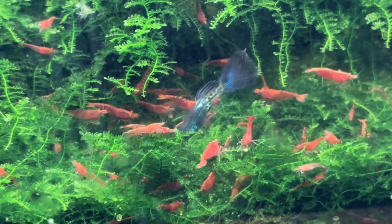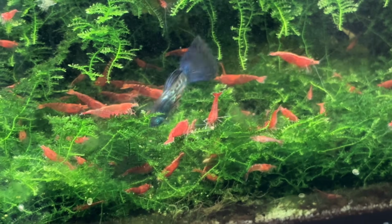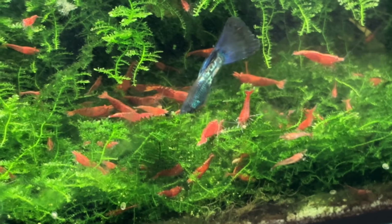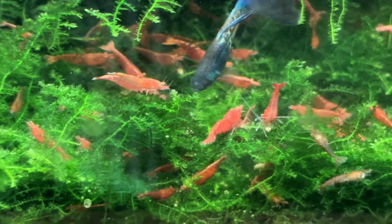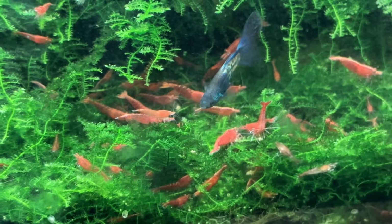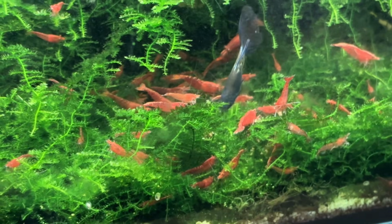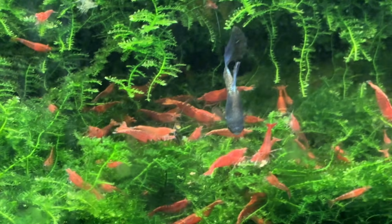Their babies hatch as basically mini versions of the adults, and they do perfectly fine in the exact same water parameters. This is why it's so easy to grow a large colony of Neocaridina shrimp over time. They are just so easy to breed. So if you are interested in the breeding side of the shrimp keeping hobby, Neocaridina shrimp are definitely the easier option by far.